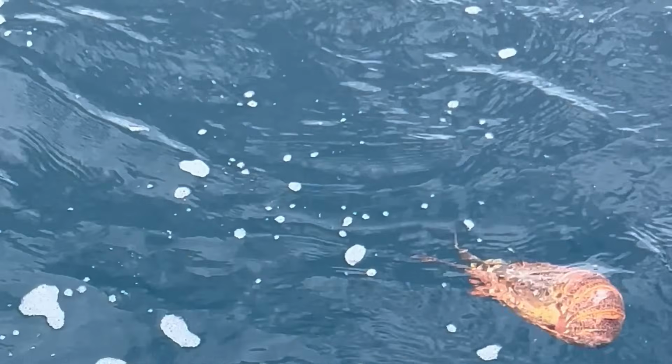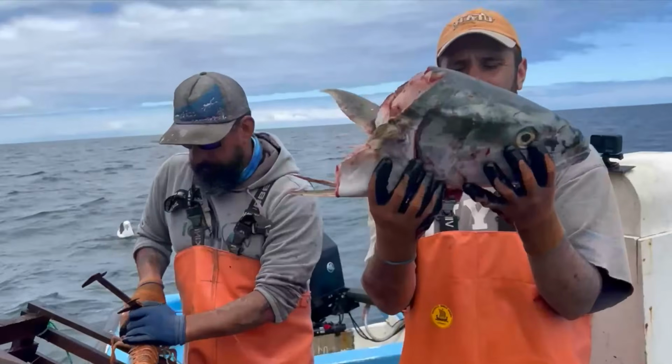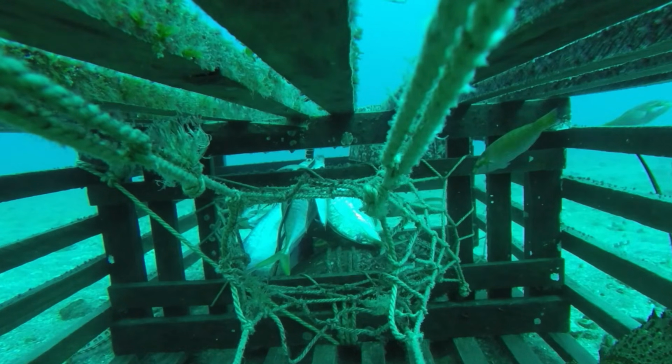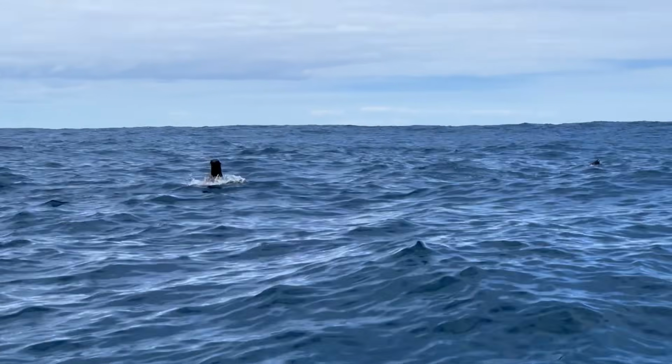Each trap is designed with a funnel-shaped entrance, making it easy for lobsters to get in but difficult to get out. The structure of the trap is carefully calculated to be strong enough to withstand strong currents while ensuring ventilation so that lobsters do not suffocate.